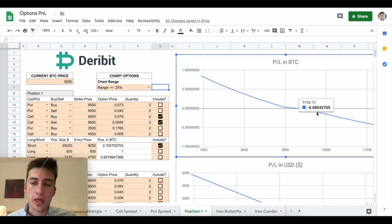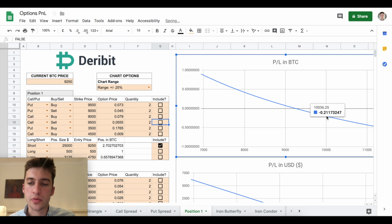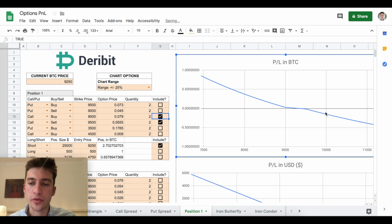See here. And if price does end up going up, let's say price goes to 10,000, how much would you normally lose with just an unhedged position? You'd lose about 0.2 Bitcoin. 0.2. Hey, we have a call spread on. How much do we lose at 10,000? We only lose 0.147. Not as much of a loss.